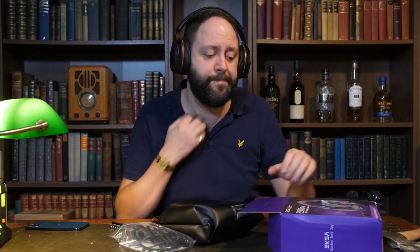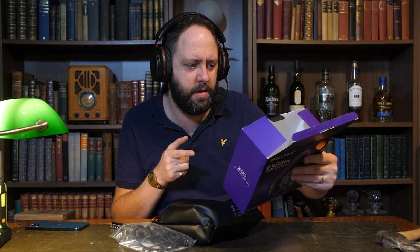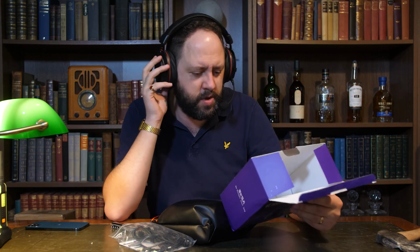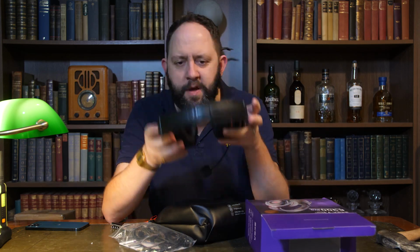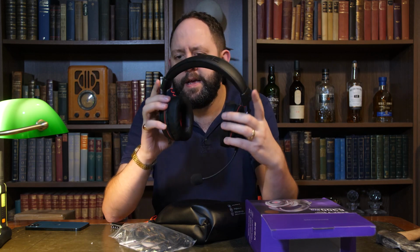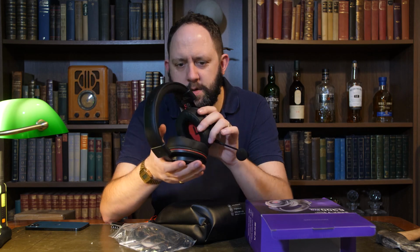Here we are. Yeah, okay, cool. Is it wireless? No, it's not wireless at all, of course not. Memory foam earmuffs. It is actually very, very comfortable. I will say that. These will warrant a bit of a test, but comfort-wise, top notch.